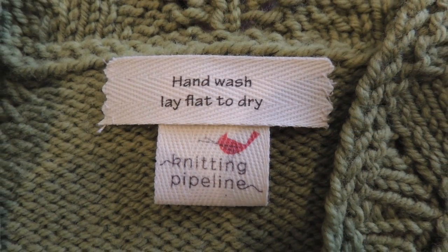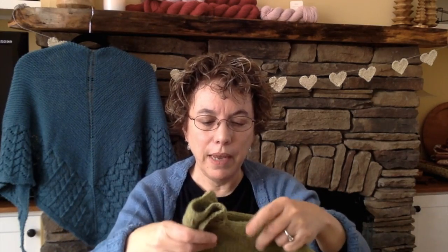I paused there to check my notes and take a drink of water, and I did forget something. I purchased these labels from Mountain Street Arts, which is on Craftsy. I can't remember who told me about those. It might have been Jennifer Grace. But anyway, it says hand wash, lay flat to dry. And I decided to sew them on the insides where there would be a seam if it were pieced together.